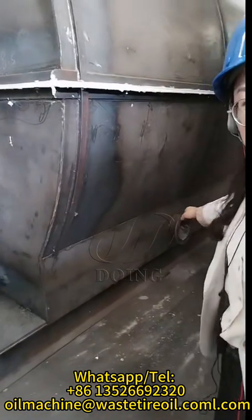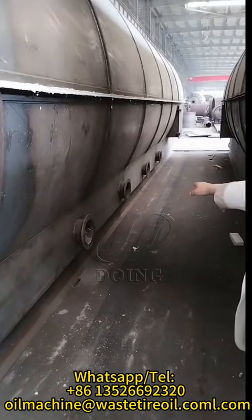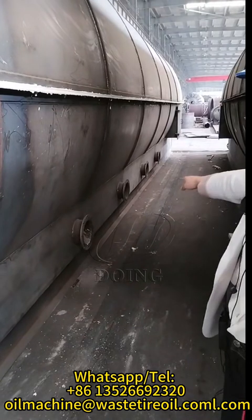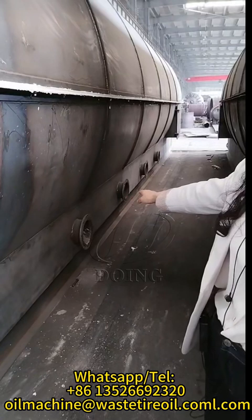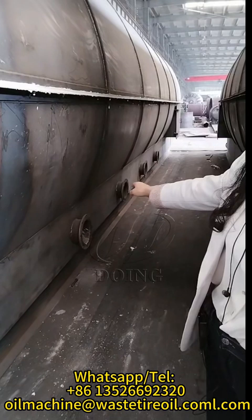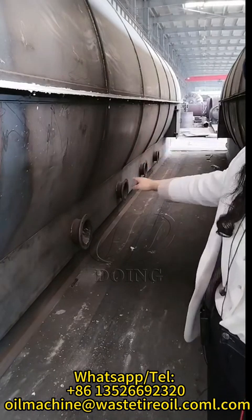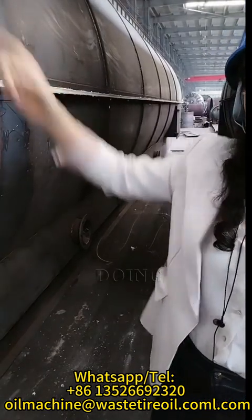This hole is for reactor cooling, after one batch finishes. This part is connected with the draft fan on that side. The cold air goes inside from this side and comes out from that side. This can make the reactor cool much faster. It can make the time 50% shorter. For example, if the normal cooling time is 8 hours, with this, the cooling time will be 4 or 5 hours.